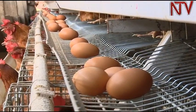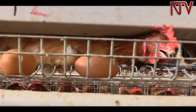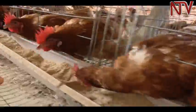Once the egg is laid, it just comes and sits on the rail. You can collect it anytime you want. You can do it maybe once a day, that's in the evening. You can do it twice. When the birds are 6 months, they start laying for a period of 18 weeks. Each bird lays 1 egg a day.